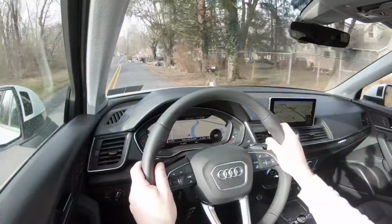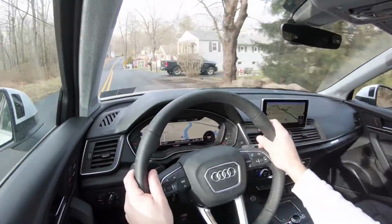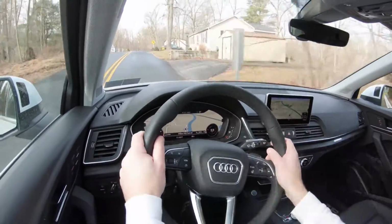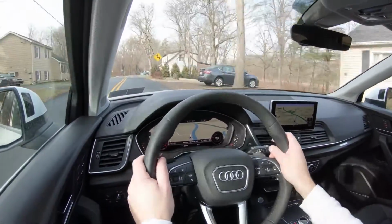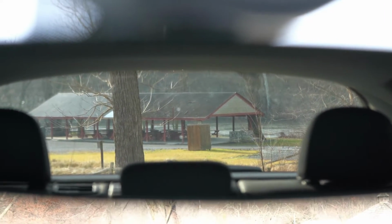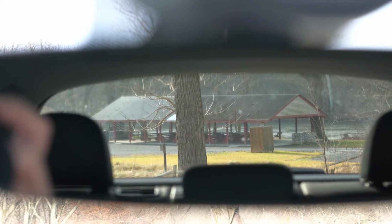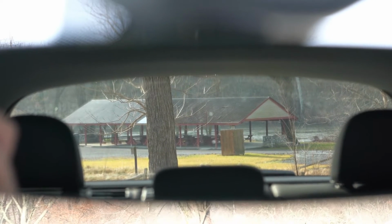As far as ride quality goes, that has been brilliant. Really no issues there whatsoever. Definitely soaking up PA's road imperfections quite nicely. Cabin noise also very nice. Then touching on visibility, I can see honestly perfectly fine out the back. Those second row headrests are kind of pushed to the side a good bit, so really you're not going to have any issues there. Sometimes they can cause problems, but definitely not in the Q5.